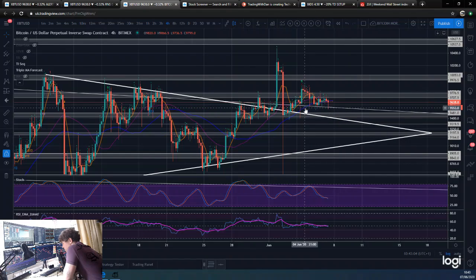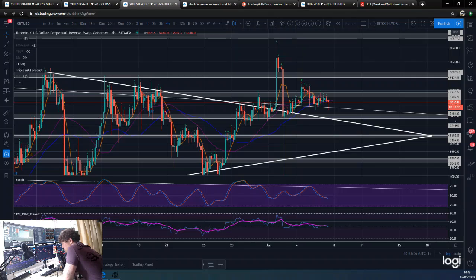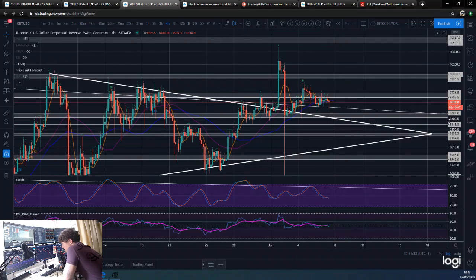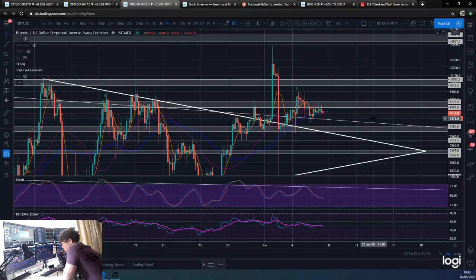It is a clear defined trend line that is sort of being respected. So that's something we have. I mean, it does have relevance, as much as I'm not the biggest fan of non-horizontal lines, but yeah, this one does look pretty important.